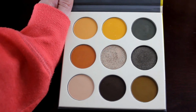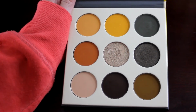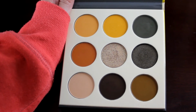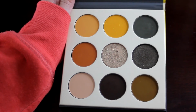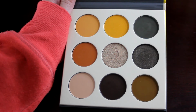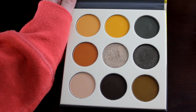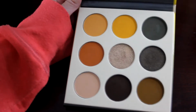But I know a lot of people have this palette and they just rave about this center shade, and I can see why. It is so beautiful. It's just like a perfect lid shade, and the overall color story of this palette is super cute. I've created some really pretty looks with this palette, but like I said, it's one that I just tend to reach for more in the fall time rather than year round.